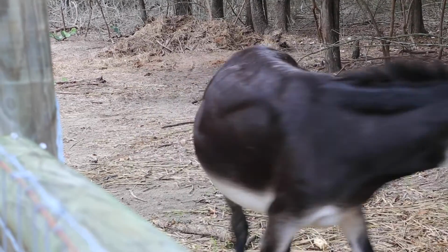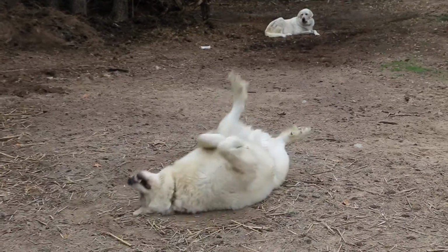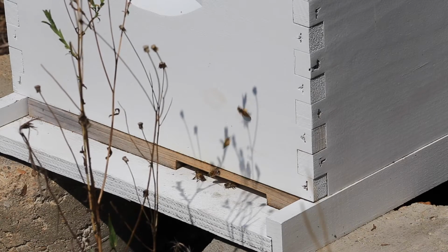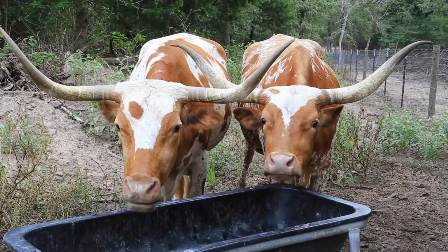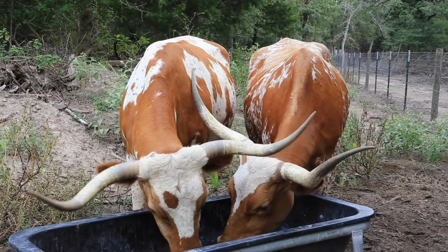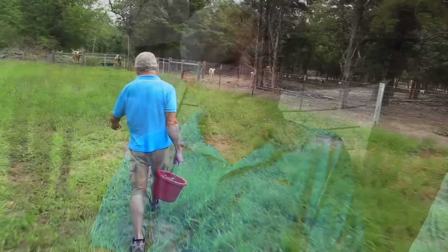And so we have, I think there are 13 goats at the moment, 2 males and a bunch of females running around. A few of them are pregnant at the moment. We have a donkey, we have 2 dogs, 2 Great Pyrenees, we have bees, we have 2 cows, and the cows have been bred, so they're due in January. Longhorns. And in fact, they've been hollering because I haven't fed them yet this morning, so they're a little boisterous.